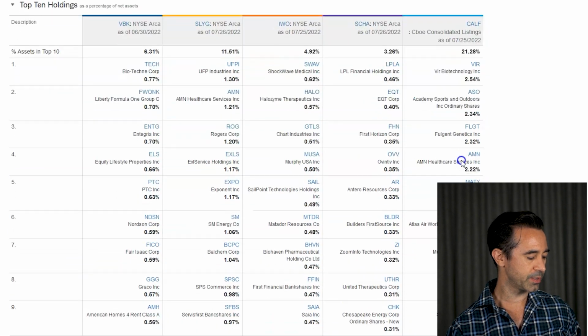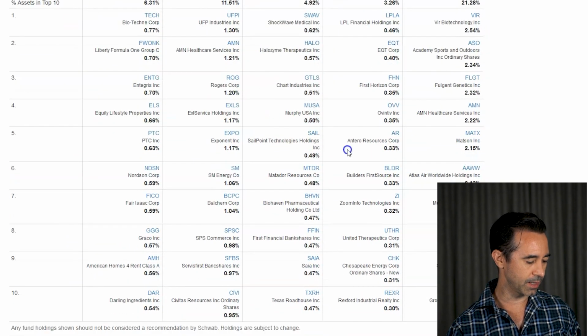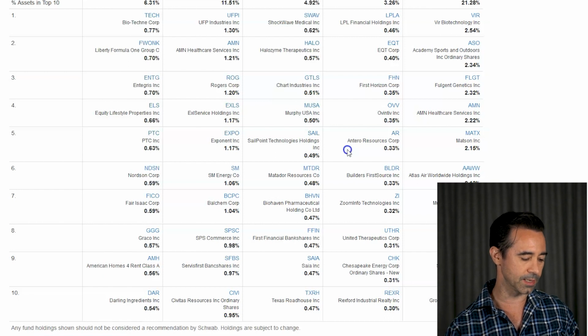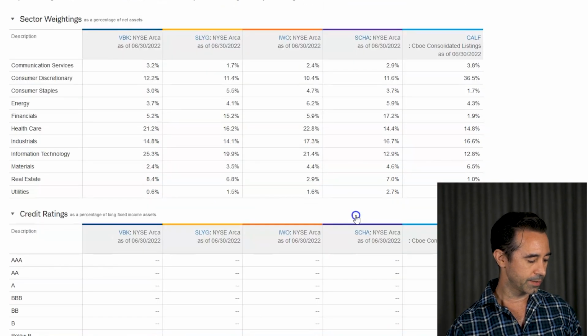These are the different companies inside of the top 10 holdings. I'm going to go through these, so just pause it if you want to see this. And so that's about it.